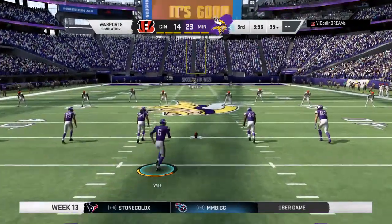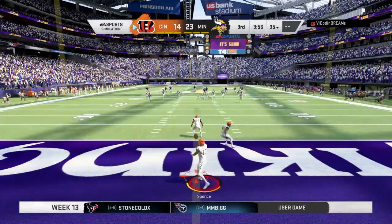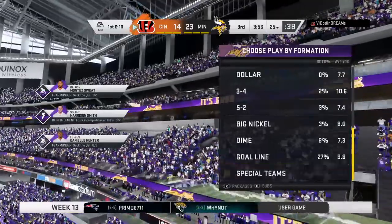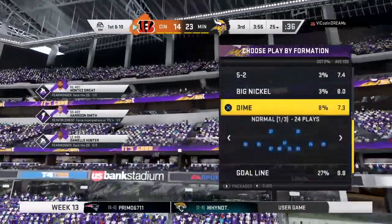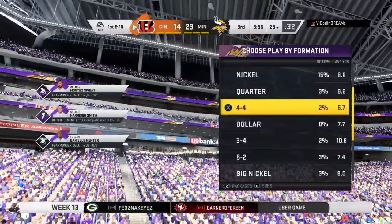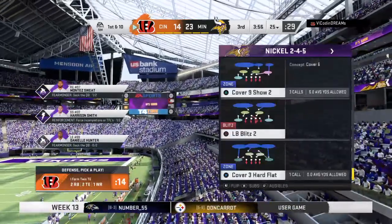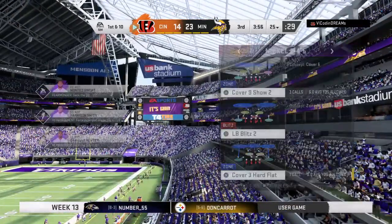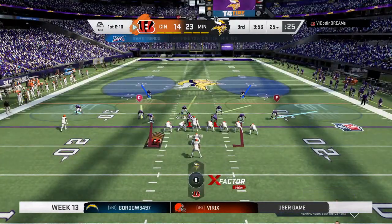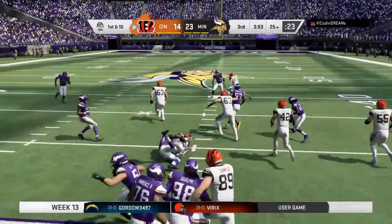Set now to kick this one away, and off it goes. The Bengals take over first and 10 at their own 25-yard line. The Bengals drive about to get going. And last time, not only the turnover, but that turned into 6 points. They got to make up for that here.